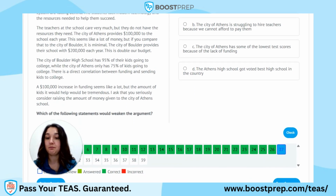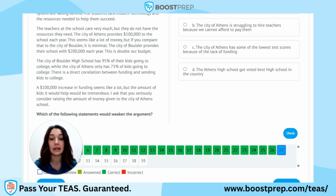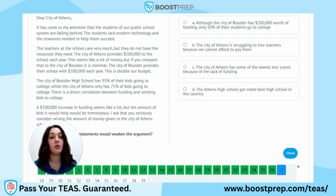Question 27. Which of the following statements would weaken the argument? A, although the city of Boulder has $200,000 worth of funding, only 50% of their students go to college. B, the city of Athens is struggling to hire teachers because we cannot afford to pay them. C, the city of Athens has some of the lowest test scores because of the lack of funding. D, the Athens High School got voted best high school in the country.